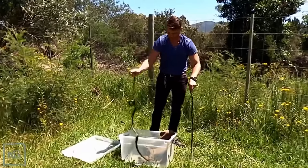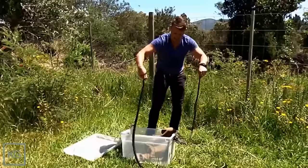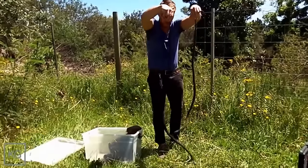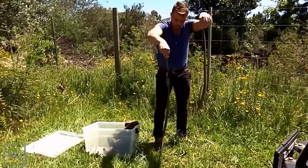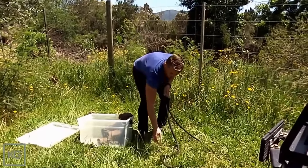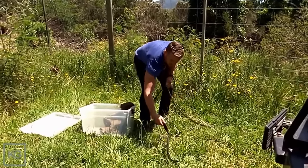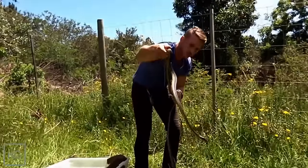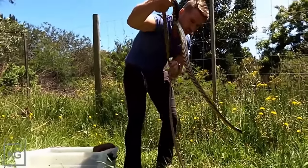Look at the size of this male. You can see much bigger than the female. This is a proper adult specimen boomslang. Relax, bro, relax. Also a lot more hyped up. Look now, if I'm very gentle with him, this is such a specimen. Look at that snake. The power in his body is just otherworldly.